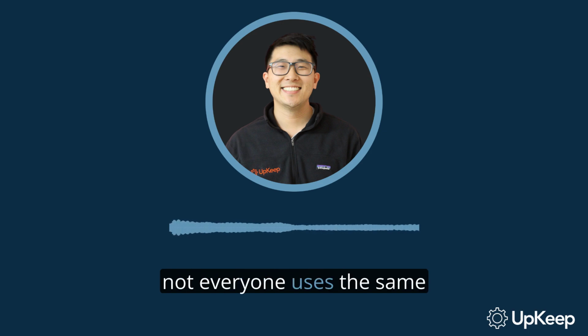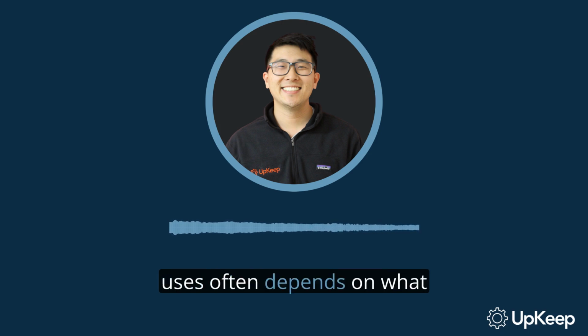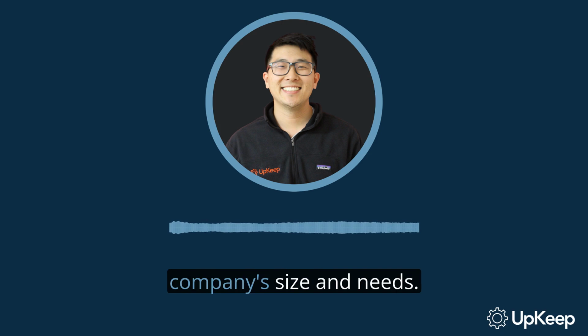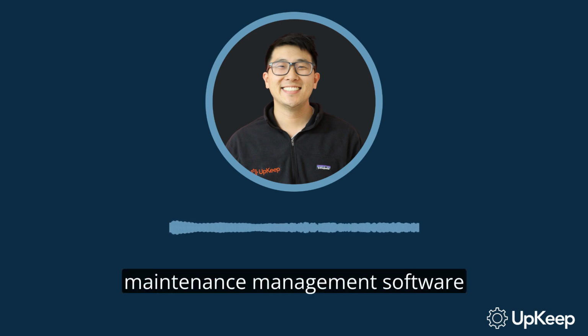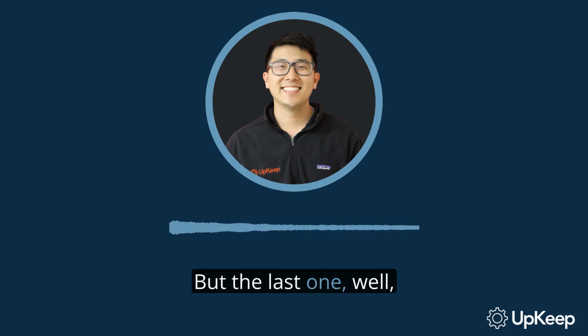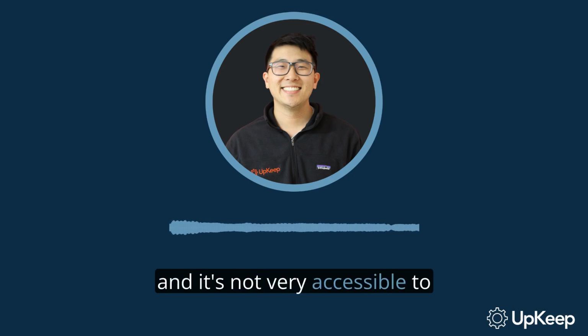Now, not everyone uses the same documentation methods. What a maintenance team uses often depends on what they're most familiar with, and it may be affected by the company's size and needs. Some methods you might see include paper notes, Excel spreadsheets, computer databases, maintenance management software, and even carrying the data around in their heads. But the last one, well, it's not really recommended. It's too easy for data to get lost, and it's not very accessible to others.